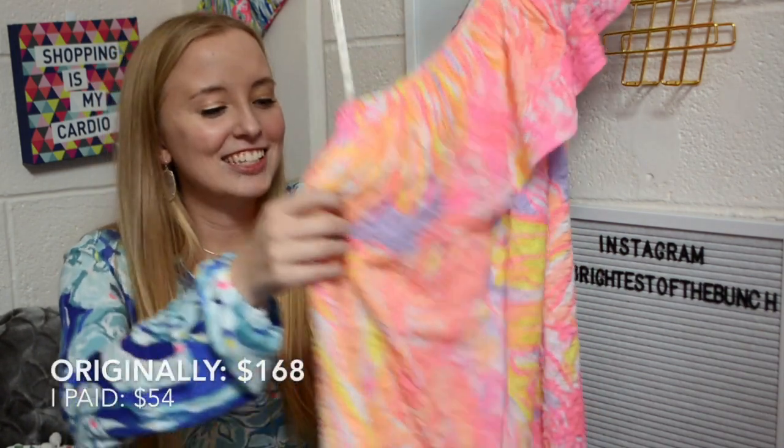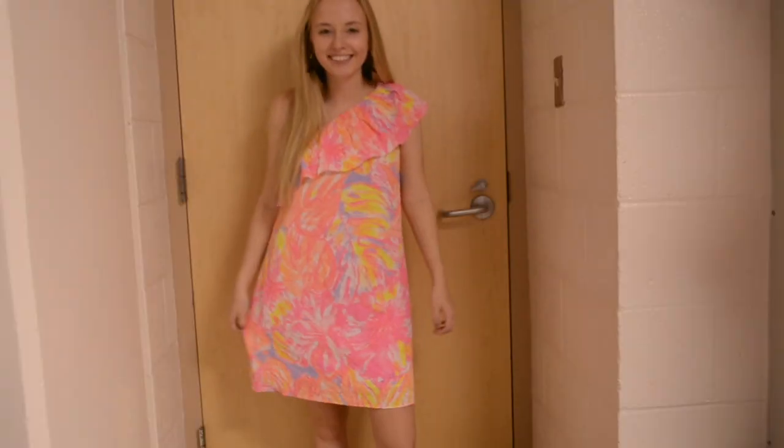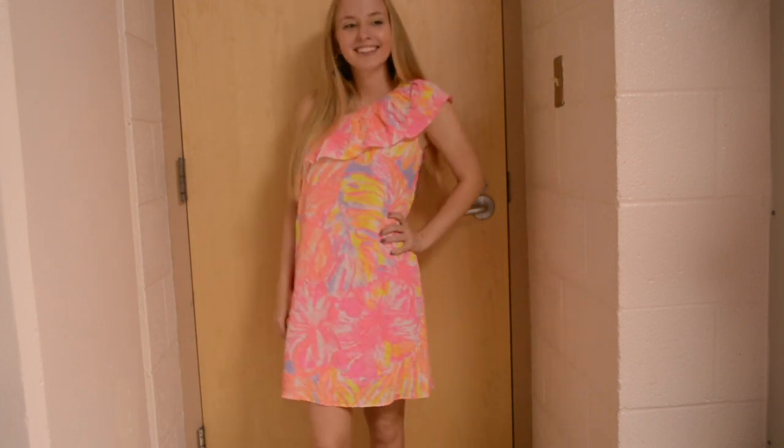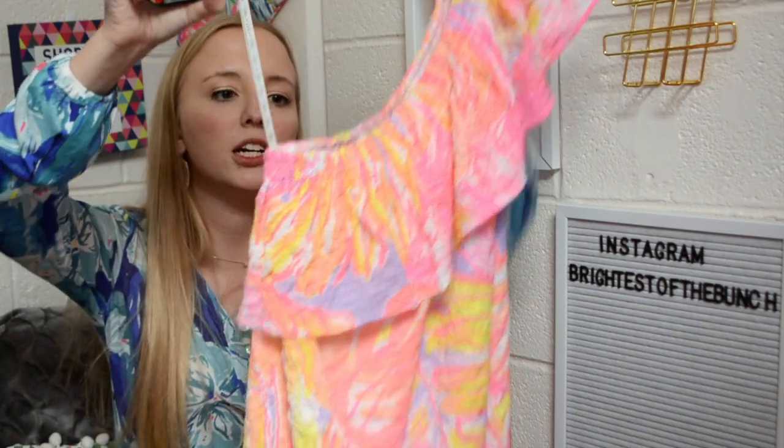Okay, so that is just this bright pink, orange, yellow, and purple one shoulder dress. I got an extra extra small on this. I got a 00 in both those skirts, but this does run a little big. I would say it fits more like an extra small, but it still works. It's not too big or anything like that.